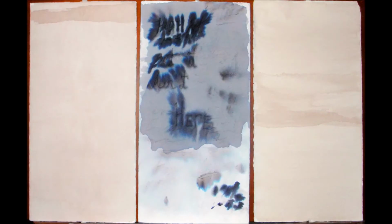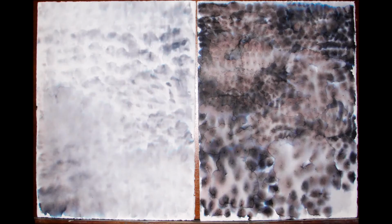This triptych, which I'm calling It Ain't Here, is another attempt to pull the idea of text and also the idea of pages of a book from what we usually associate with language. And that idea is further continued in this piece, which I'm calling The Asemic Letter. And what I love about asemic text is that they're only markings that seem like they might be a language but aren't.